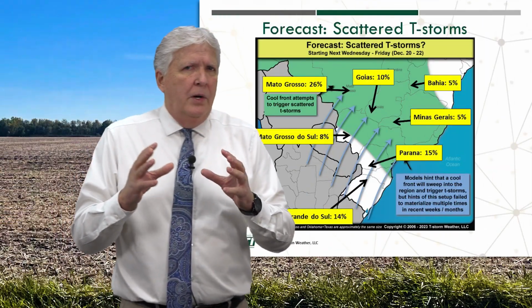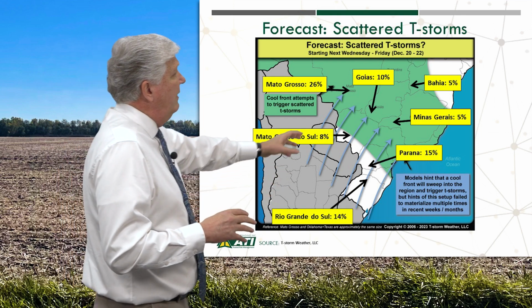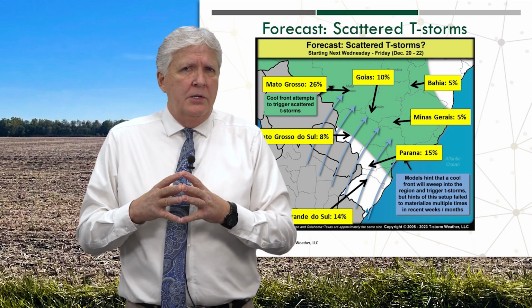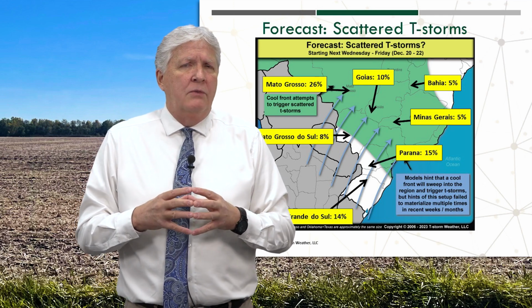Now we're going to extend the forecast into December 20th through the 22nd. Now we're looking at the possibility, underline the word possibility, of some rainfall developing across the northern areas. Now we all know what the weather markets here look like in the Midwest as far as a forecast changing. This is the dynamic we're in here in mid-December, so we'll keep a close eye on that for you.